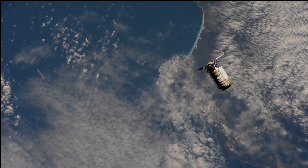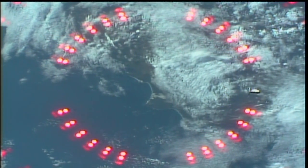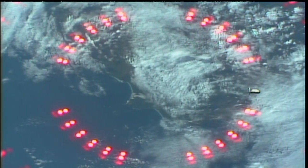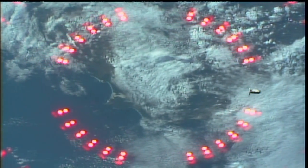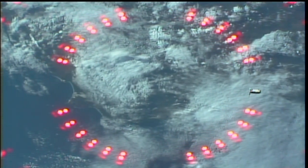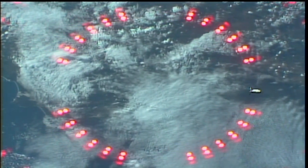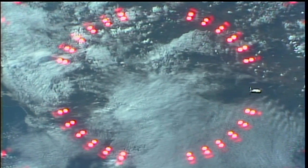This is an incredibly dynamic event, and we're continuing to have eyes on the cargo spacecraft. You can see it on your screen now on the right-hand side of that pink circle, and it's continuing to make its approach to the International Space Station, having successfully gone through a number of rendezvous burns, and is proceeding nominally towards the space station. It is now 340 meters away.